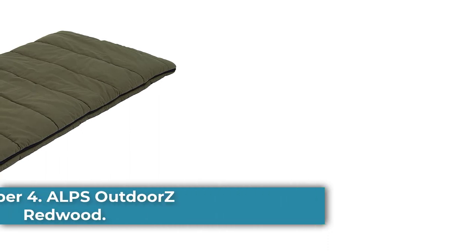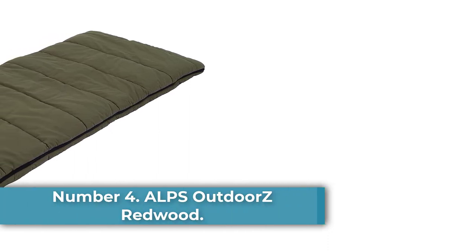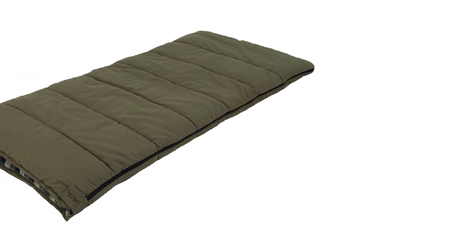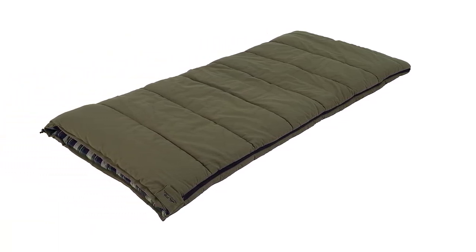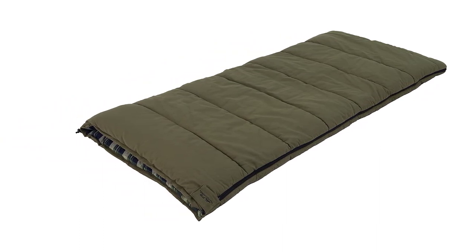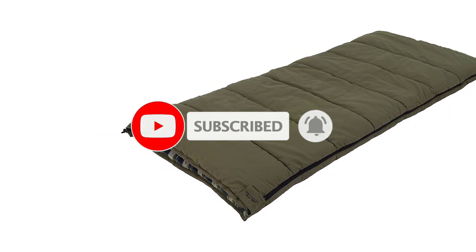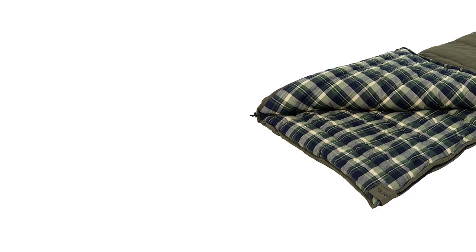Number 4. Alps Outdoors Redwood. Classic look, classic feel. The Alps Outdoors Redwood minus 10 degrees sleeping bag, $170, might not be the bag you reach for on backpacking trips, but it certainly makes the cut for front country basecamps and impromptu stints of van life. Alps calls this a heavy-duty sleeping bag, and based on the rugged cotton canvas outer and thick zippers, we're liable to agree. We had no qualms with chucking this bag around the campsite while setting up, nor would we have any worries about open-air cowboy camping in it.